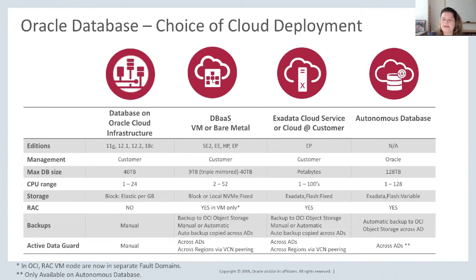Your database size can be anywhere from 9 terabytes, which is triple mirrored, by the way, to 40 terabytes. You can have 2 to 52 CPUs. On the VM, you can actually deploy a RAC database. On bare metal, you can only deploy single instance databases. You can back up to the OCI object store, or use the backup service available in the cloud. With DataGuard, you can set it up across the availability domains within that region, or across regions via VCN peering.